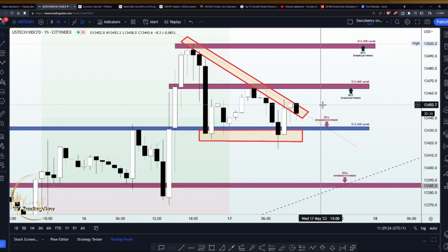So in as much as we are looking out for buying opportunity at this point, we should not ignore the potentials of sellers as well. And if we look at this structure, what do you think we can see here that will make us sell the USTEC 100 today?